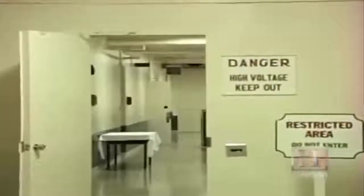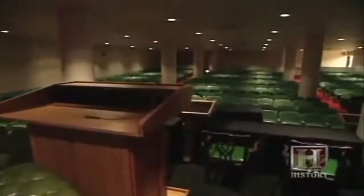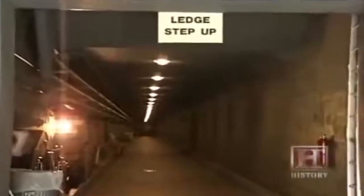This bunker was designed to protect not an individual or small group, but every member of the United States Congress in the event of a nuclear strike. Codenamed Greek Island, the facility was encased by up to 3 feet of steel-reinforced concrete, with portions resting nearly 100 feet beneath the ground.